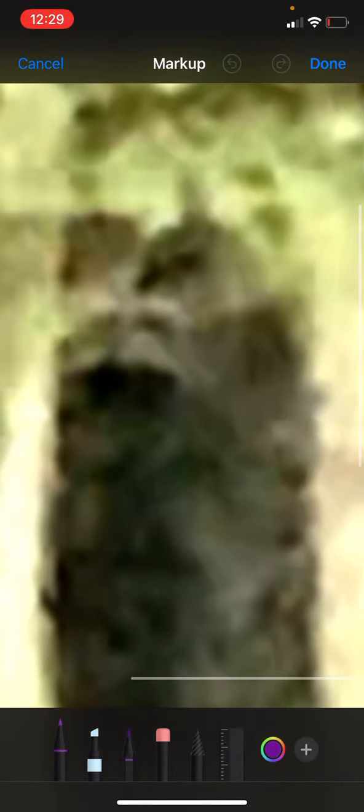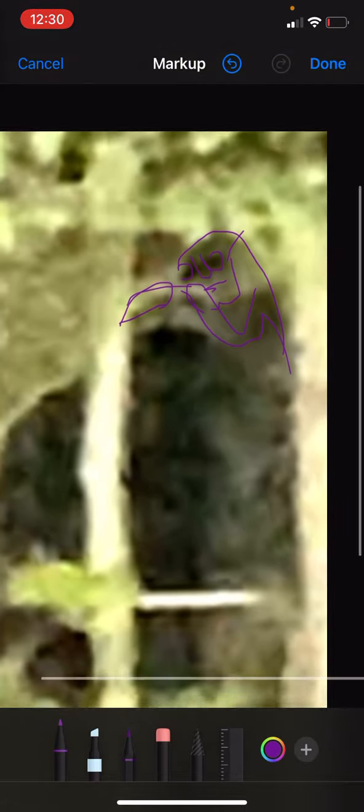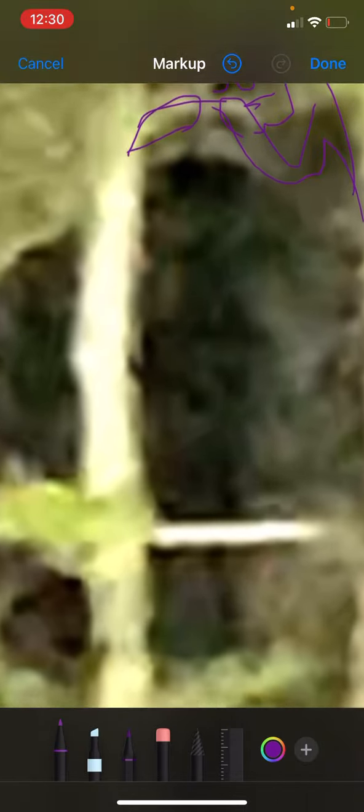Let me go back to markup. Sitting right here. You can see his arms. There's his little paws right there. Holding on top of his daddy's head. Got little nocturnal shade lenses on. Shade lens on. See? On top of his daddy's head.